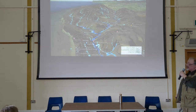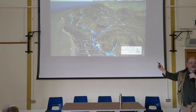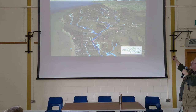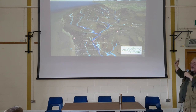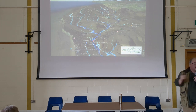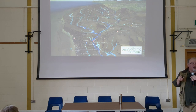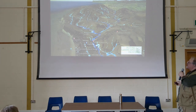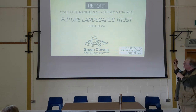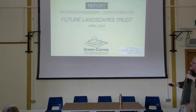So, we've already done some computer modelling. This is a computer model I made last year, looking at the EA data, the Environment Agency data, of where the water comes down the valley, and where we could possibly make changes. And this is what the landowners and our partners started talking about. What could we do to make that difference? We've so far just commissioned some experts in this area to start modelling the data, to give us these predictions.